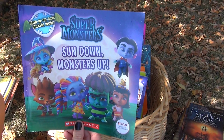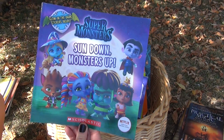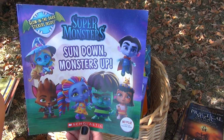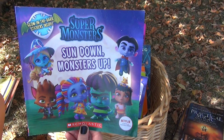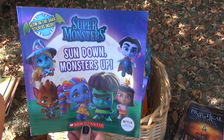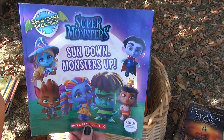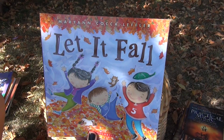Super Monsters, Sundown Monsters Up. This is another one that might get donated after this year. She has not watched this in quite some time. She's kind of outgrown it, but again, it's Halloween, so we're going to debut it one more time in our basket for this month.